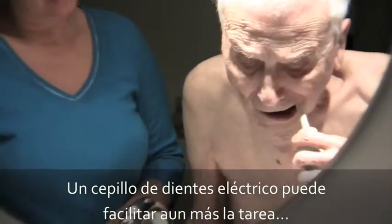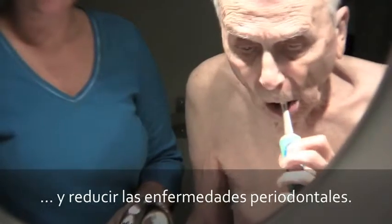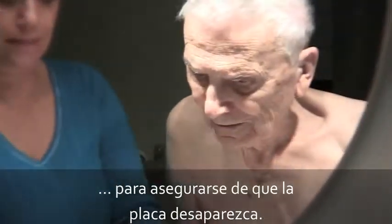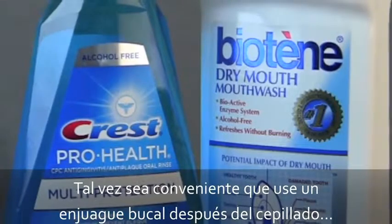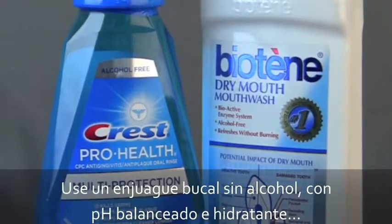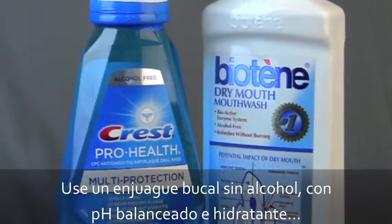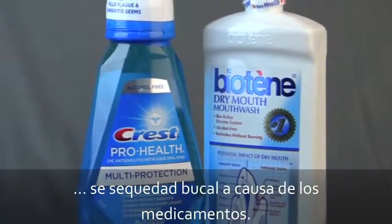An electric toothbrush may make things easier yet and may be even better at cutting down on periodontal disease. Monitor your loved one's brushing for 2 to 5 minutes to make sure that plaque is removed. You might want to give your loved one mouthwash after brushing, but make sure it doesn't contain alcohol, which leaves the mouth dry. Instead, use alcohol-free, pH-balanced, and hydrating mouthwashes. They're recommended for elders and for those with dry mouth caused by medication.